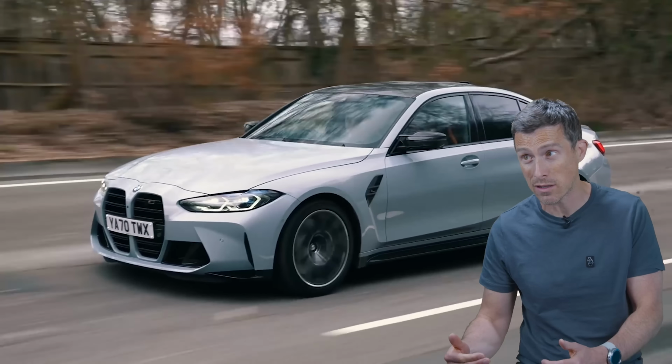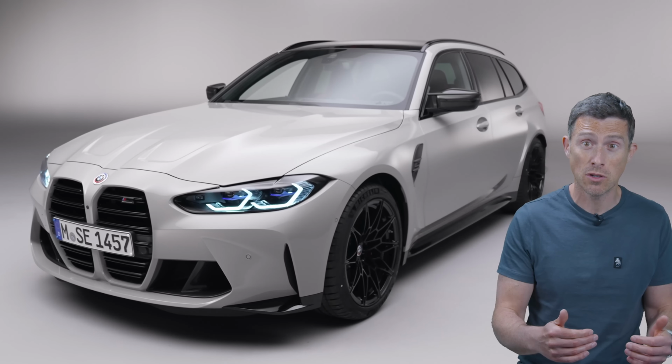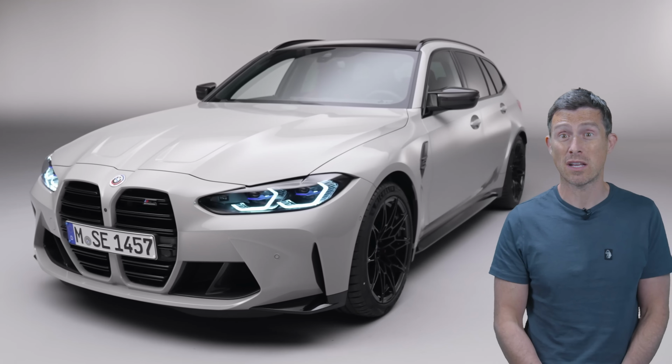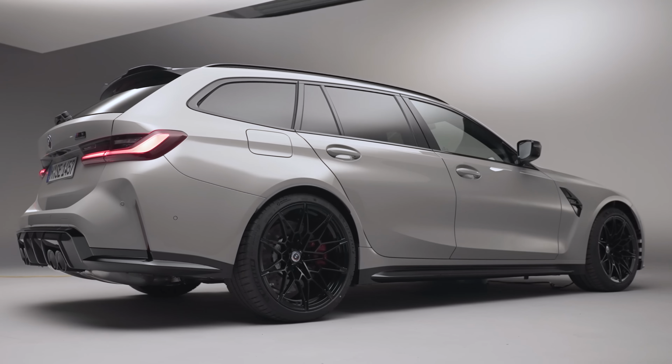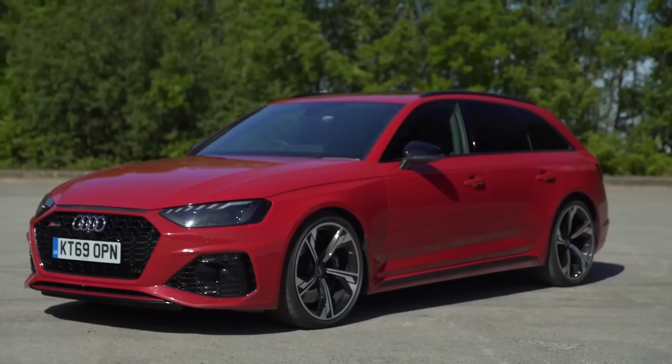So if you use that maths, this new Touring M3 should be able to do 0 to 60 in 3.4 seconds, most likely. And if that prediction is true, it will mean that this car is quicker at accelerating than its key rival, the Audi RS4.